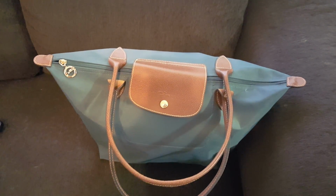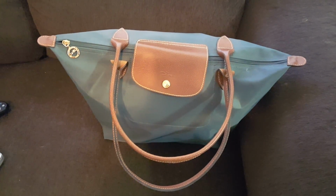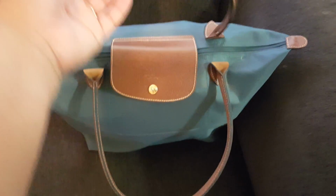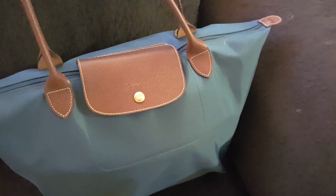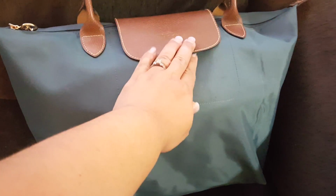I just wanted to show you real quick my Longchamp bag that I use for work. I actually am a professor and I have 4 children, so I've used this in different capacities. It can be a great diaper bag. It can be a great everyday bag, particularly when it's raining since it's nylon. It's great to use instead of your expensive, pricier purses.